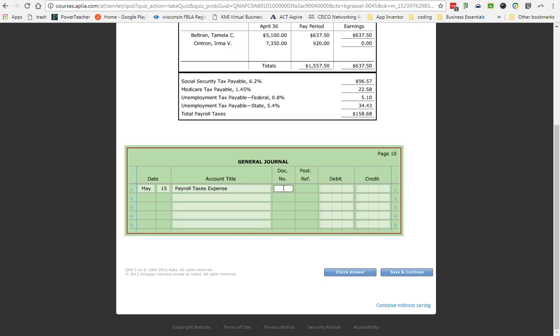Payroll taxes expense is always the name of the account that we use to record the fact that we have taxes that an employer pays. Source document is M46. My payroll taxes expense is going to be 158.68. That is that total amount that we just added up.